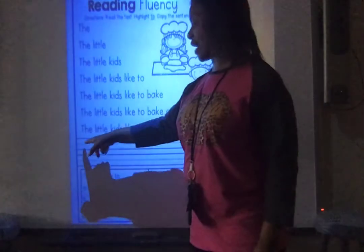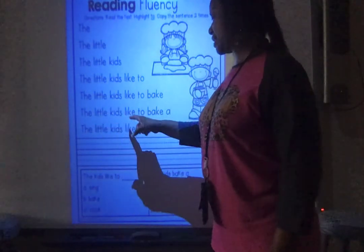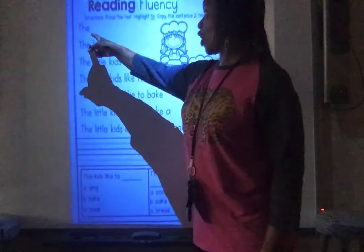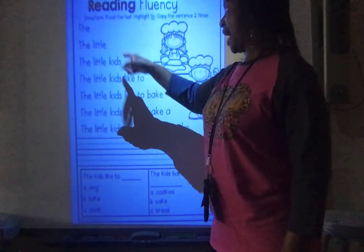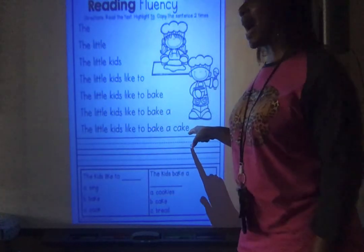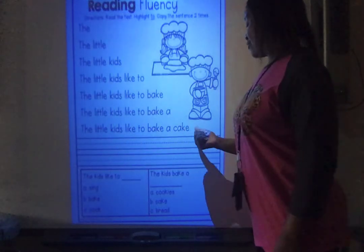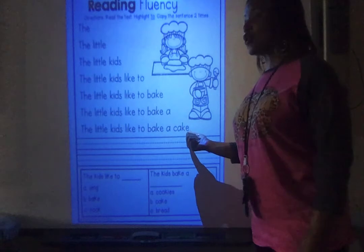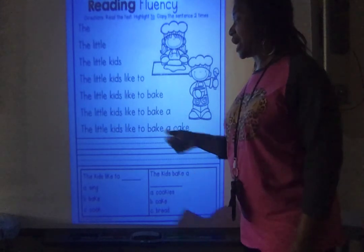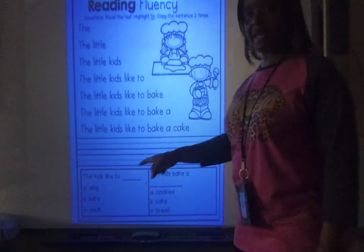So these two lines right here, it asks you to write the sentence 2 times. The little kids like to bake a cake. That is a complete sentence right there. These are words that build upon it, adding on. The sentence is finished when you see a period. I am a period. I look just like a dot. Every time you see me, you must stop. That means you're finished talking, finished reading, finished writing. So you're going to write that sentence, the little kids like to bake a cake. But then take a look at the bottom.